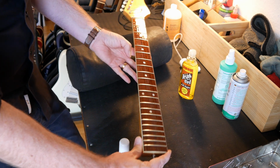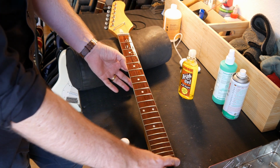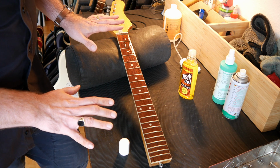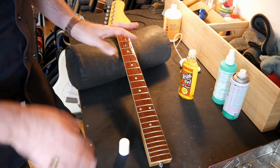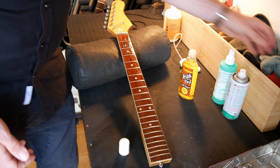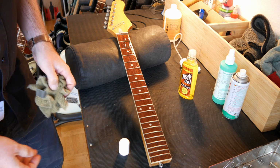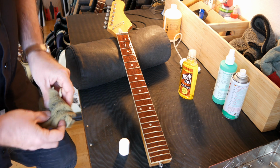Nice and oiled, nice and shiny, all good again. And yeah, so much for the neck. I'm gonna put this to the side now, let the oil sink in for 10 minutes, 20 minutes maybe, and then wipe off the excess, and that should give the fretboard a very smooth and nicely oiled surface, which basically will hold for, I don't know, half a year or something like that, until you have to re-oil it again. Make sure that your fretboard is well oiled at any time.